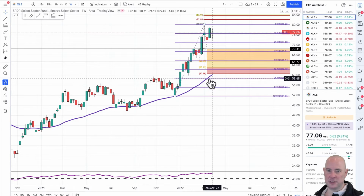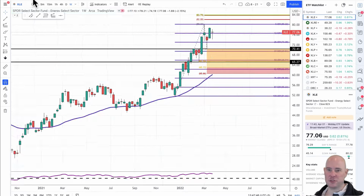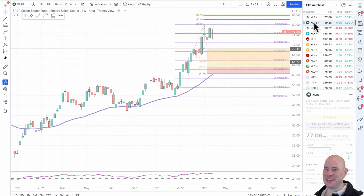And you see here we've had lots of pullbacks to this key long-term moving average and then moves back up. So that would just be part of the expected behavior if this double top triggers. So just watch out for that. By the way, the trigger for this double top is a close below 73.88. Sorry about that. All right, so that is your XLE.